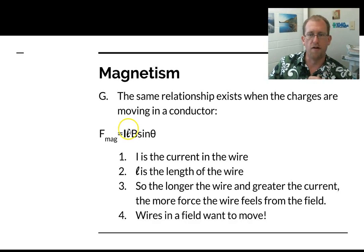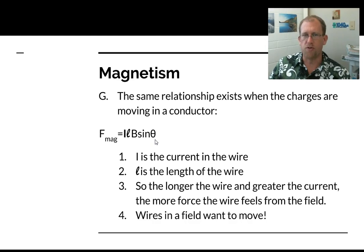I used a cursive L there just so that it doesn't look like a little line, capital I, and lowercase l. It doesn't have to be a cursive L, but keep in mind this is an I and this is an L. B, again, the strength of the magnetic field, and then sine theta, same thing. What's the angle between the direction that the electrons are moving and the field lines of the magnetic field? So I is the current in the wire measured in amps. L is the length of the wire measured in meters. The longer the wire and the greater the current, the more push that it feels.